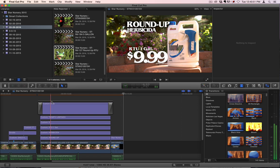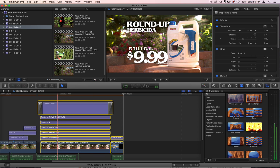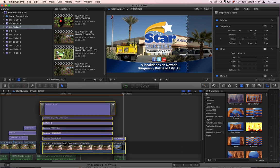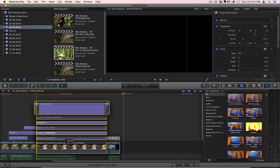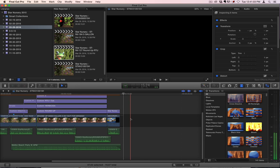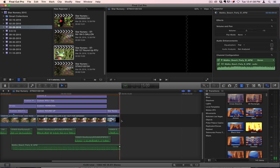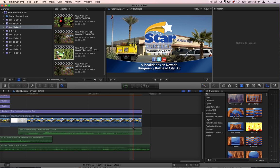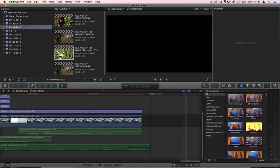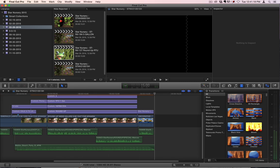Now it did move it a little bit, which is fine. So I will move everything like this, line it up. It's got the position, so I need to move the position, line it up. Let's see what our ending looks like. 1507. Let's get rid of this. Okay, so we have a little bit of space here at the end that we need to try to clean up. So let's see how it sounds and how it looks.